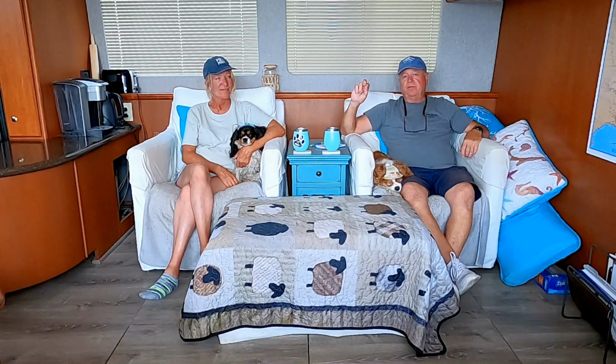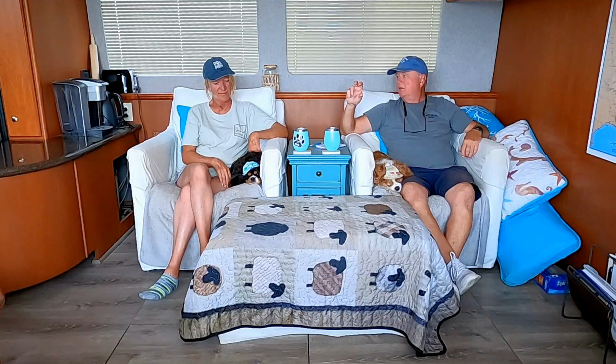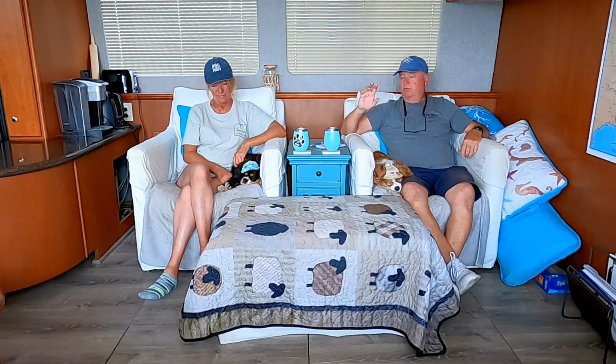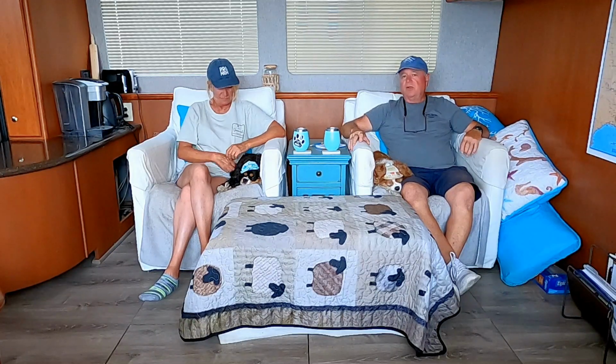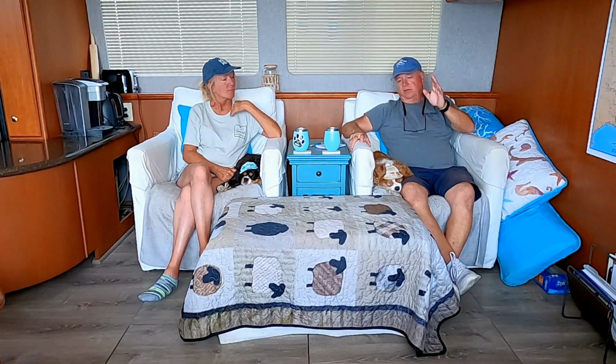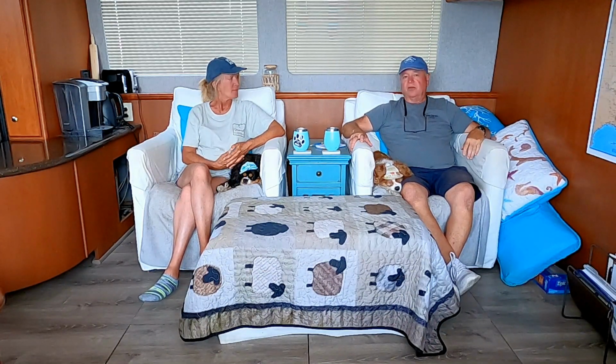We looked at the weather, and on the day we were going, it was predicted to be 1-footers, maybe 1.5s, and that's what we saw out there. So it was a good crossing. The only thing that was a little hard is I had to hand steer almost the whole way, rather than just set it in course follow or heading hold and let the boat steer itself.